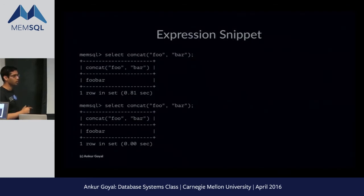And these are based on the kind of old code generation in MemSQL. So what you'd see is it takes about 0.81 seconds the first time, and this includes code generation, and then obviously the next time you run this very simple query, it's negligible.